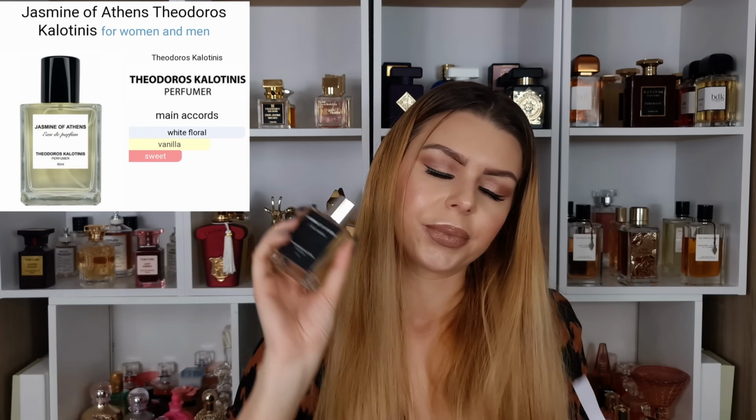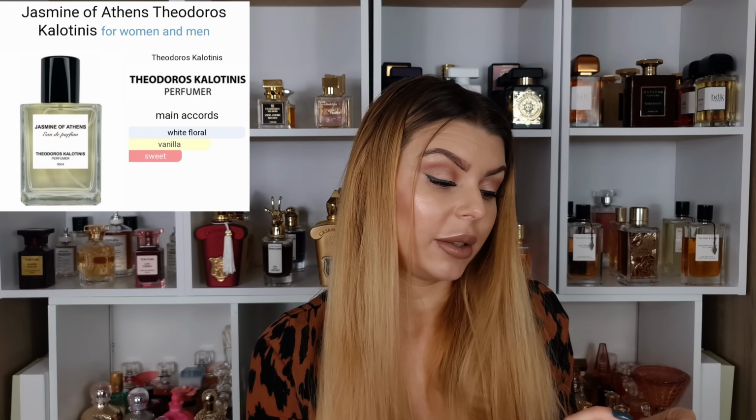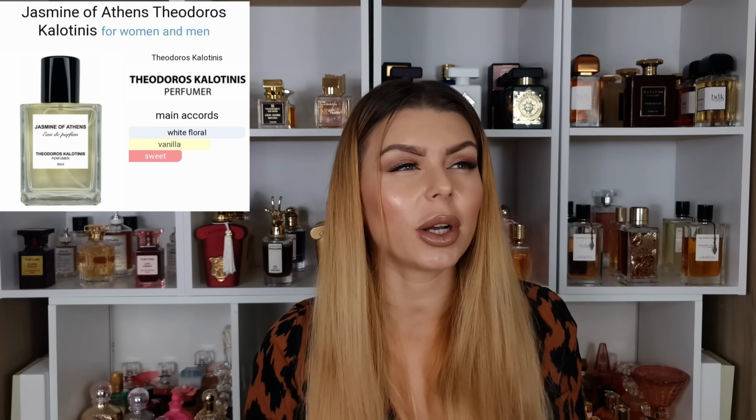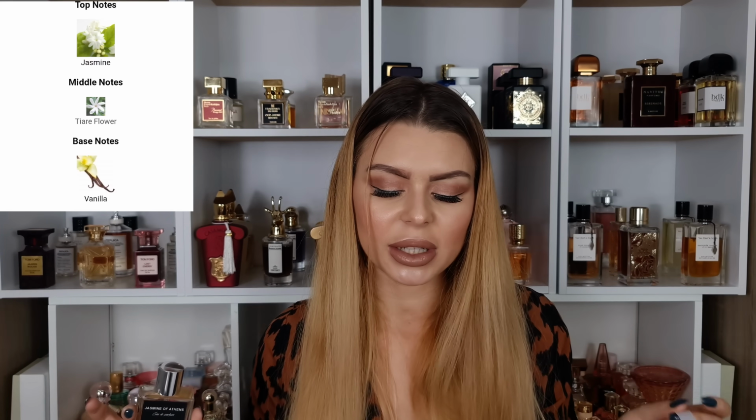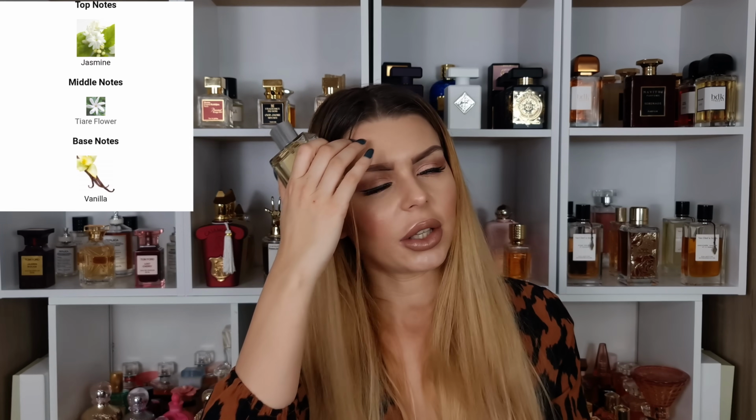Jasmine of Athens. I really like jasmine. Okay, so I had to test this one. I didn't see any reviews on this one on YouTube, but I saw people on Fragrantica saying that this one is like candied jasmine. This one has 3 notes: jasmine, tiare flower, and vanilla. Now, if you know me, I absolutely hate tiare flower, and I can actually smell that note in this perfume, but it doesn't bother me.